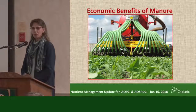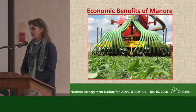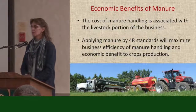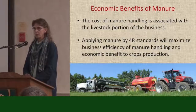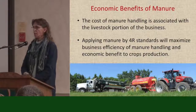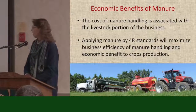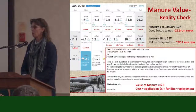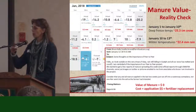So I'm going to take a little bit of a different approach on economic value of manure, because everybody here knows what the fertilizer value is. So I'm going to start with the premise that the cost of manure handling is a cost associated with the livestock business. You've probably heard me say that before. But the better job we can do of maximizing the nutrient use of that manure, the better the bottom line for the livestock farm. And so I'm going to start off with a slide that basically takes over from where Mike left off, and then from there go into where we can look at the economic value.